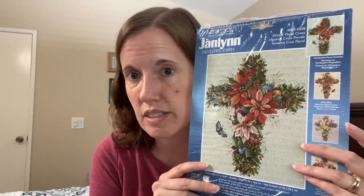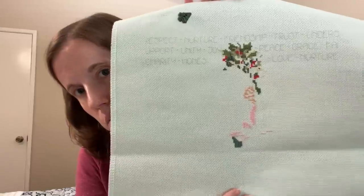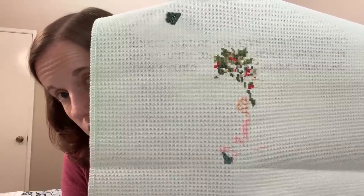My last one in this other category is the Winter Floral Cross. And this is on green, 14 count Aida. And here's this one. I remember doing holly leaves and berries this past time, so that's fun. Makes it look very Christmassy. And all of these have these backstitched letters in the background, which I think are really fun. So I've got a little bit of that going on, all of them started.